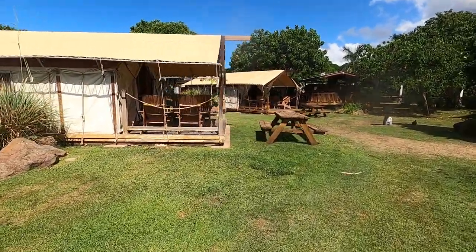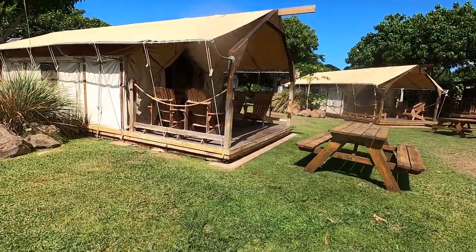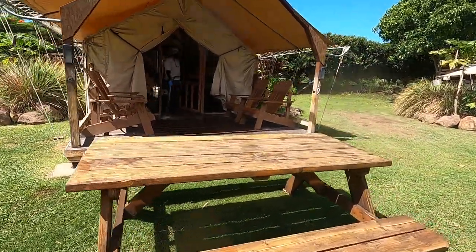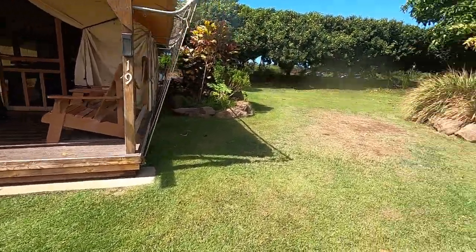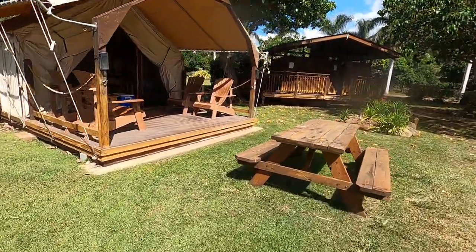Again, it's a real pretty area that they have. The ones that have four beds, you'll have a nice big porch out front with four chairs. The two beds, you have a porch out front with two chairs. We happened to be walking by one that they were cleaning one day, and it looks like they just take a water hose and rinse off the floor, pretty basic.